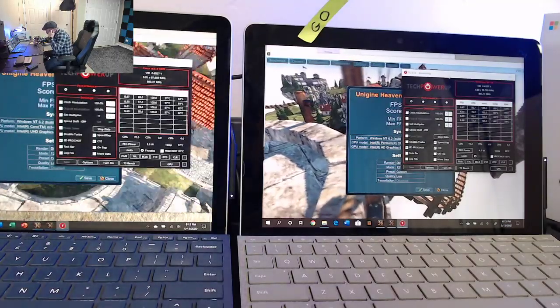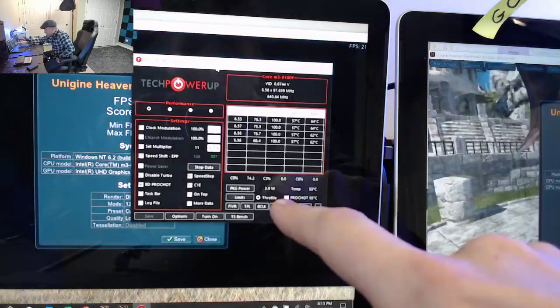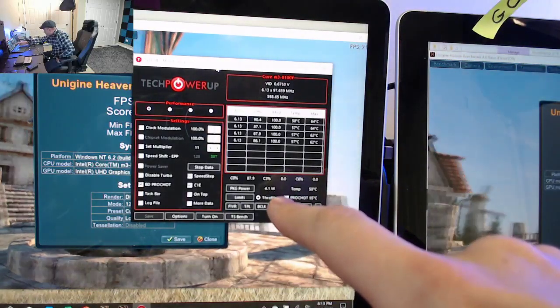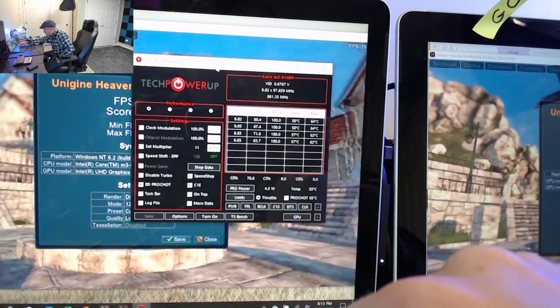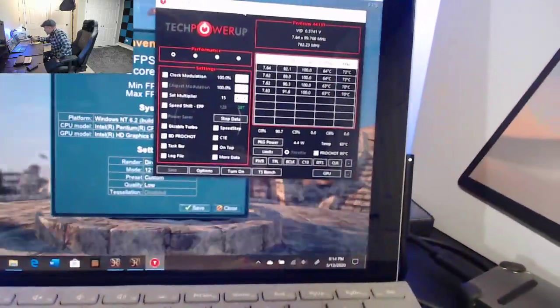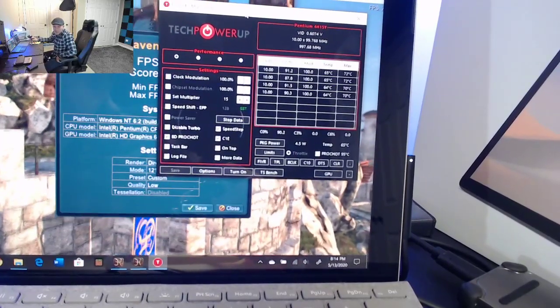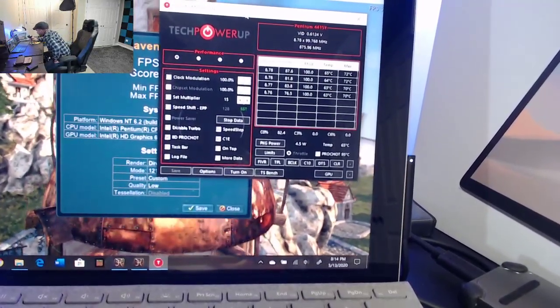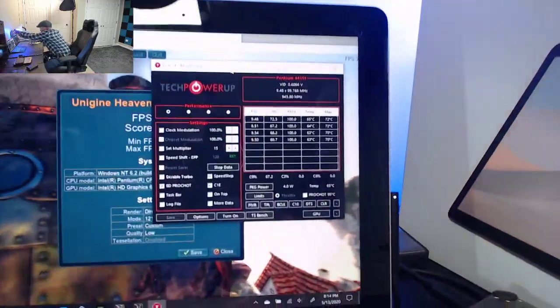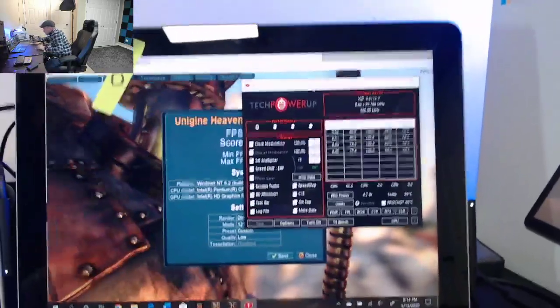Check it out, guys. The Go 2 is popping around between 3.6 and 4.1, 3.6 to 4.2, 3.5 to 4.2. Look at the original Go: 3.9 to 5.5. That's what's going on. And also you can see the Surface Go is getting much hotter. It's about 70 degrees, even though the chassis temp is not any different. Just kind of different technologies in the chip, I guess.